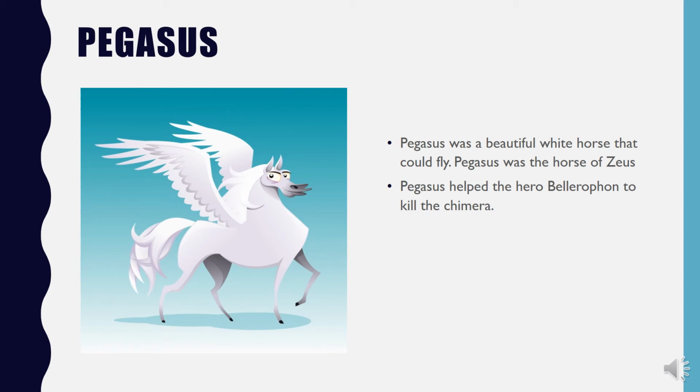Pegasus. Pegasus was a beautiful white horse that could fly. Pegasus was the horse of Zeus. Pegasus helped the hero, Bellerophon, to kill the Chimera.